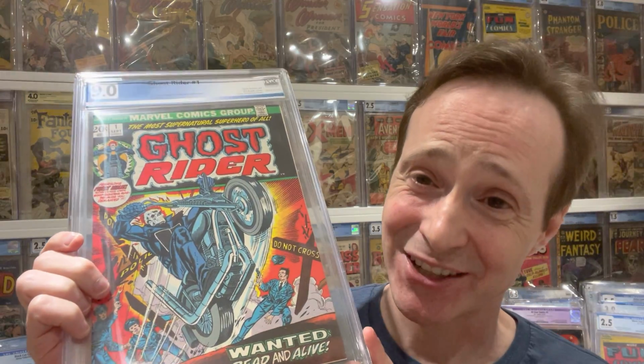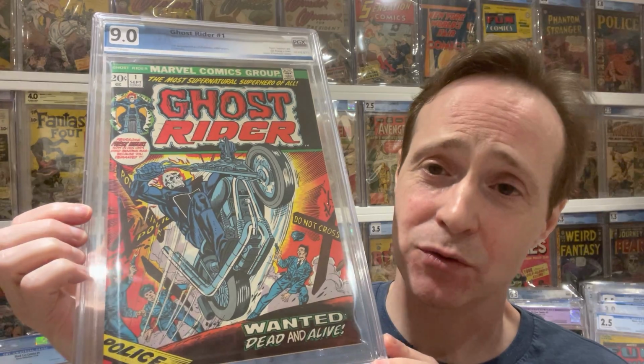It has white pages. It is a 9.0. So when you get it into that high grade, this becomes like a $1,200 book. And it is really nice. I think it could even get a higher grade. I think they graded a little harsh.